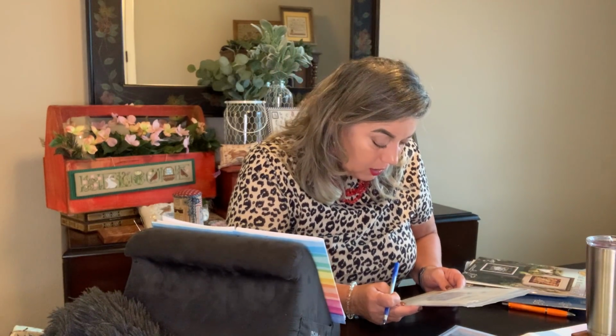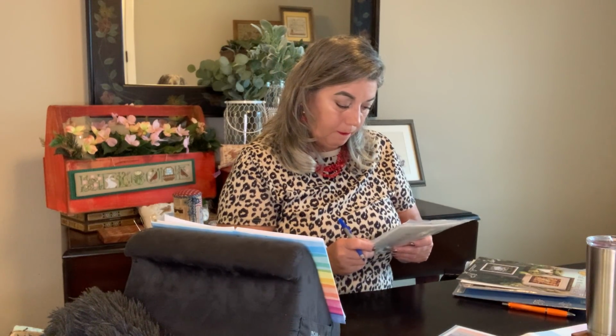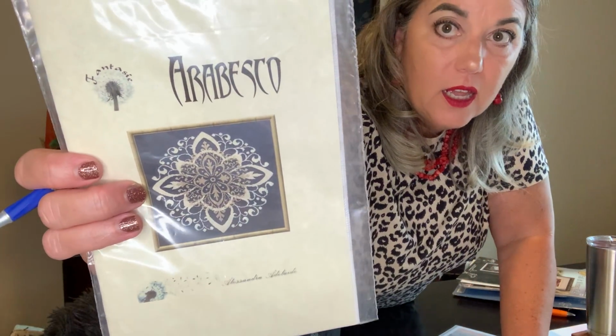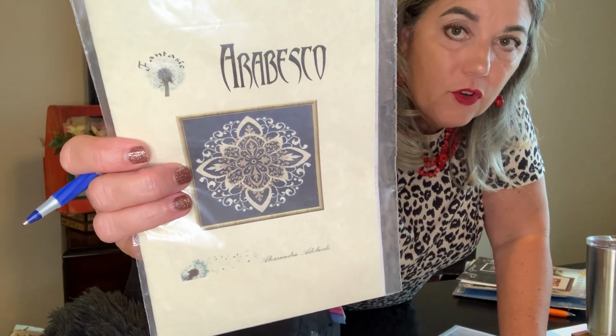This is Arabesco by Alessandro Adelante, which I'm sure I probably just butchered your name. And I hope I didn't. I don't know what to use because that's weird to spell. So let's use the word design. Just use the word design, because that is a weird spelling on the name of the pattern. So just use the word design if you're interested in this one. It is gorgeous. It looks like a mandala to me. When I look at it, that's what I think of. My sister would love it, but I can't stitch that for her without losing my mind.